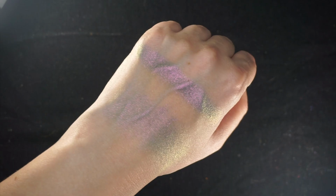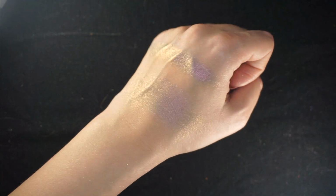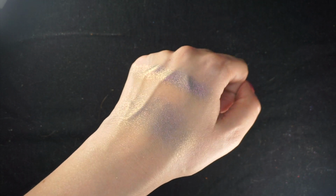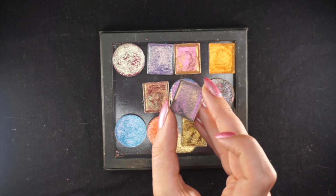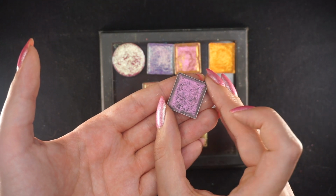It goes from a pinky, fuchsia purple shade to, I don't know, almost an orange shift, and then it has a grayish, greeny, turquoisey blue base. It's very unique. And if this one was more textured or more metallic, I would love this eyeshadow, but just because it's so satiny, I just don't reach for it very often. And because of that, I had to include this one in my eyeshadow not worth the hype.